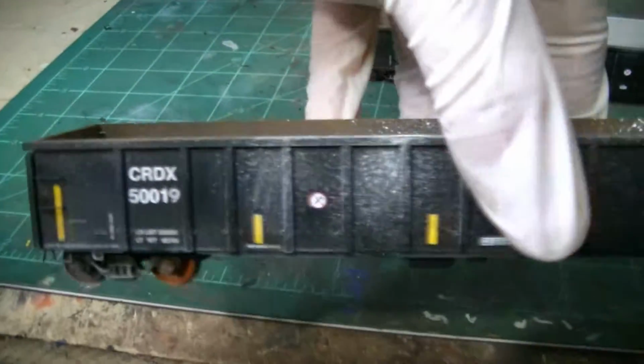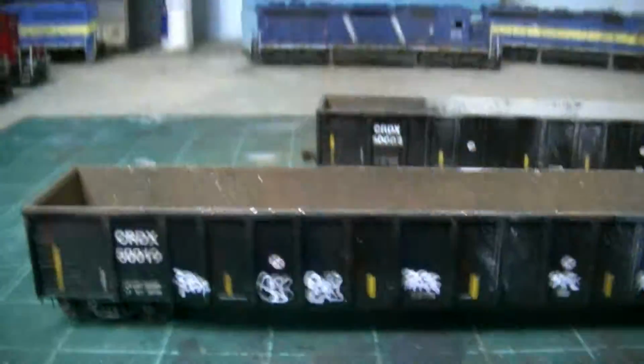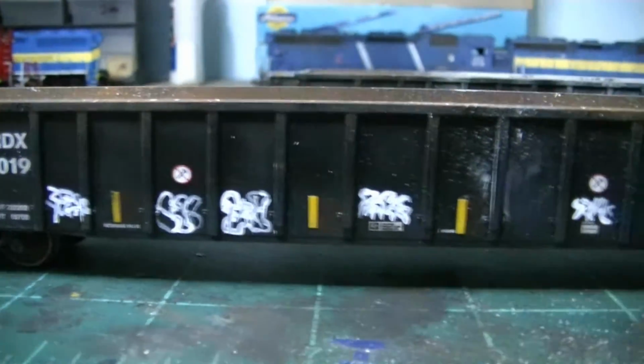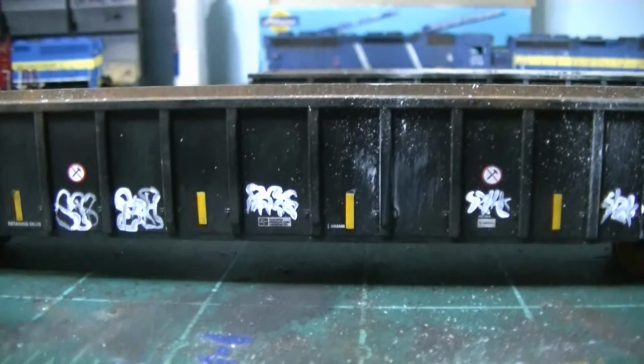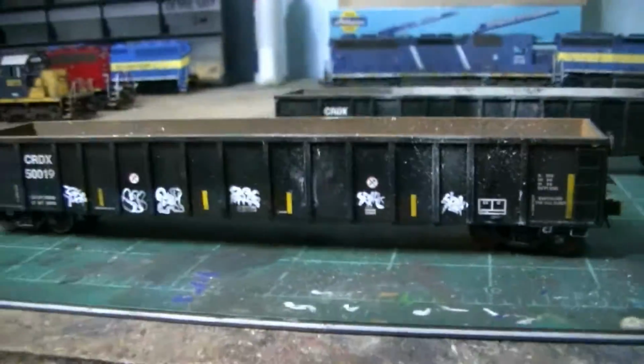So there's this side of the car. There's end 1, end 2. And here's the other side. As you can see, I started doing some of the tags on this side. We still have a little ways to go. I still need to finish drawing out some of these and then painting them onto the model. So it's not quite done yet. It's actually not even clear coated yet.